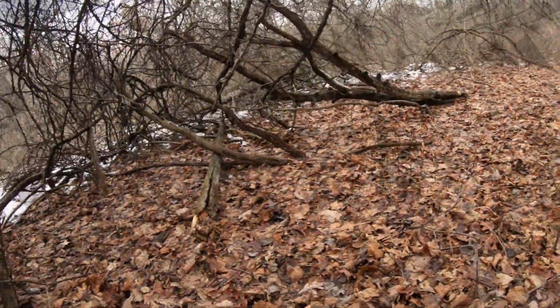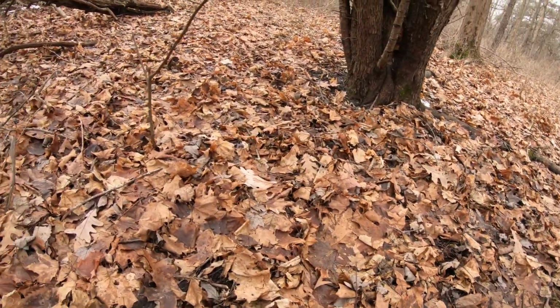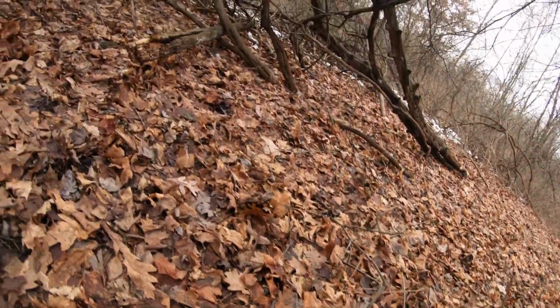Right in front of me is an impression that first caught my eye. But doesn't this all look, it's all trampled down by foot. Yeah, foot. It's not our deer. Feet.